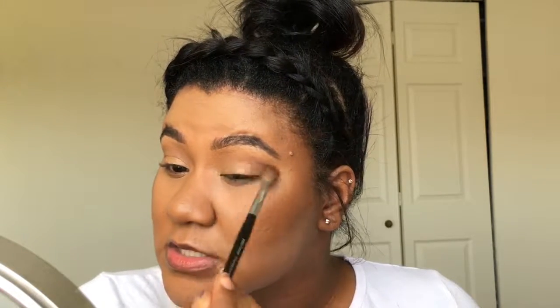To kind of warm it up a little bit, because I feel like there's a lot of lightness coming through, I'm going back with raw sienna, and I'm just gonna go ahead and kind of blend the edges in just a smidge to go back into that nice little smokier, or I shouldn't say smoky, but more of a warmer look instead of letting the shimmer come through too strongly.